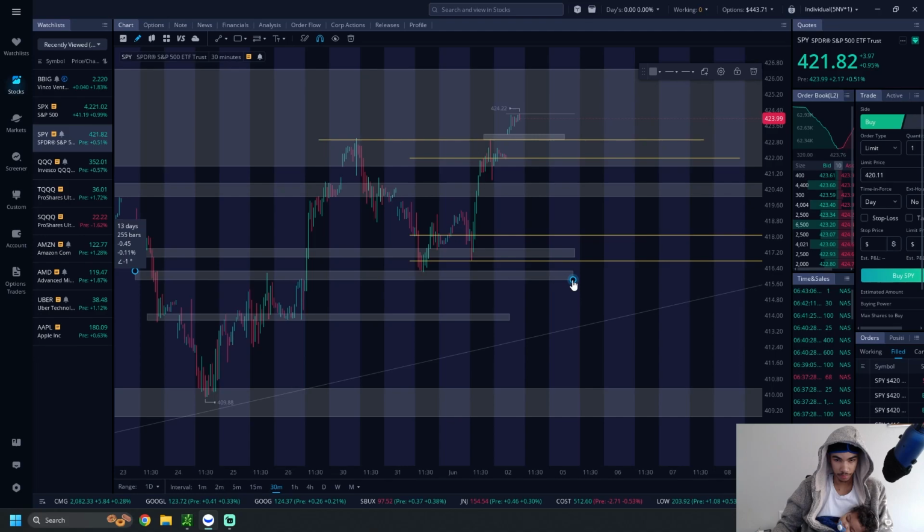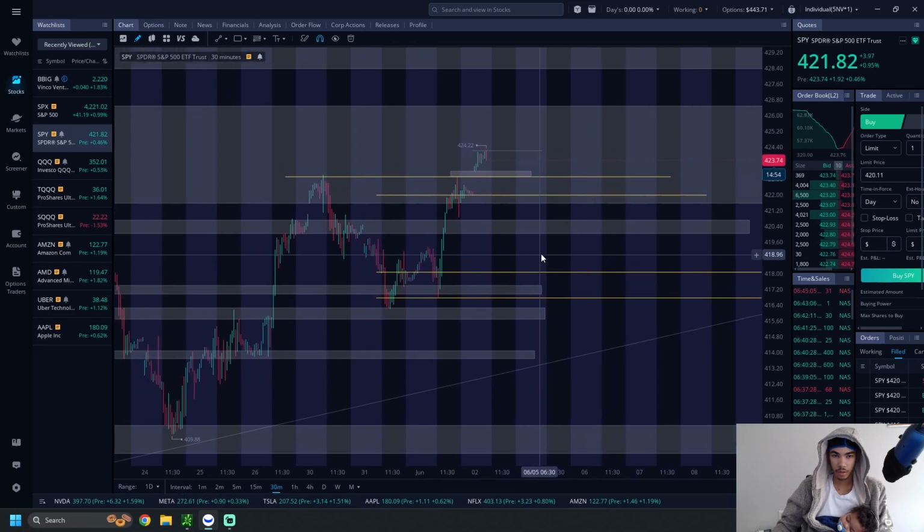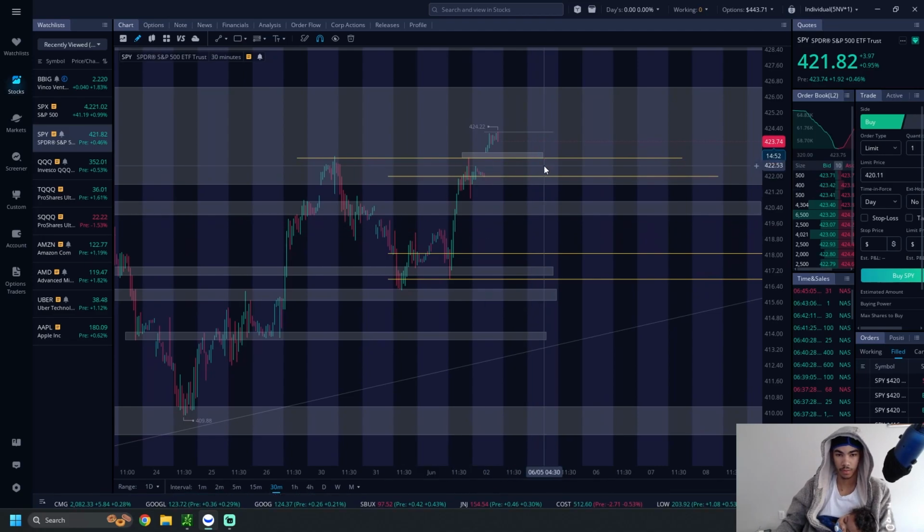move this one over. It's like right there. I'll move this one over too. Boom. And now we'll go ahead and lock all these levels again one more time. And I think that's pretty much going to be it.